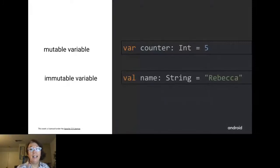So var is a variable that can change as your code executes, whereas a val is constant. It's not going to change after you set what it's equal to. There are also constants that are defined in the language, but variables that you might have called final in Java now become vals. And it's a little more concise. It's just as intentional.